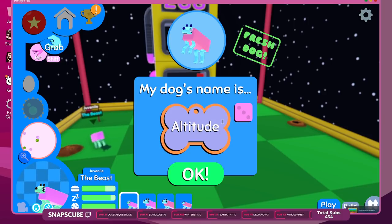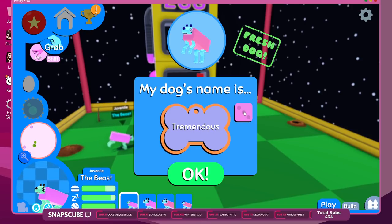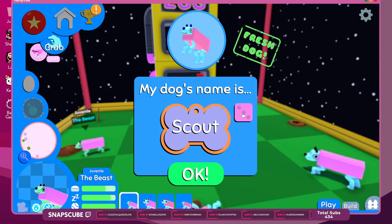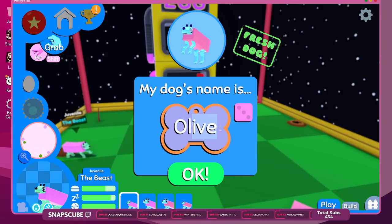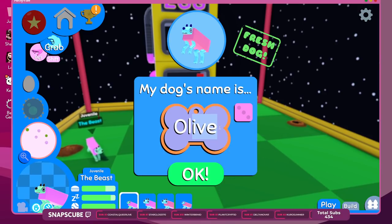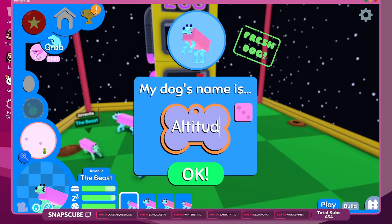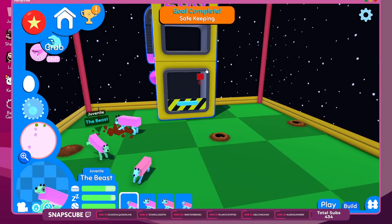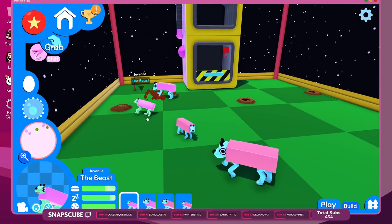I really like Altitude. Let's see. Steven, Lump, Sophie, Altitude, Tremendous, Wolf, Stubbs, Sophie, Kiwi, Bo, Buddy, Scout, Kiwi, Misha. Okay, they circle back around to a lot of the same names. Altitude is pretty good. I'll stick with Altitude for this one. I just feel very strongly about the impression that gave me right off the bat. All right, Altitude, what's up? What's going on, dude?